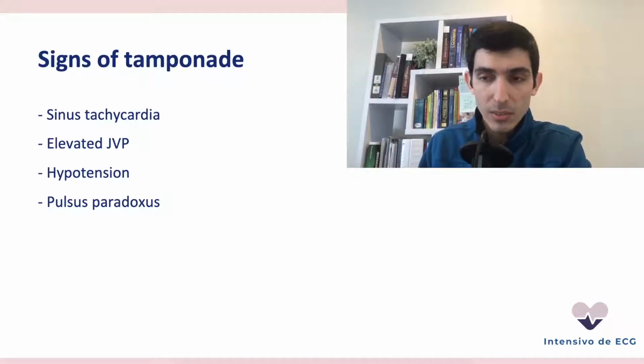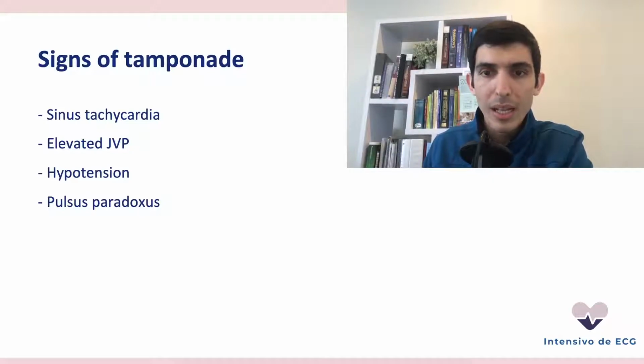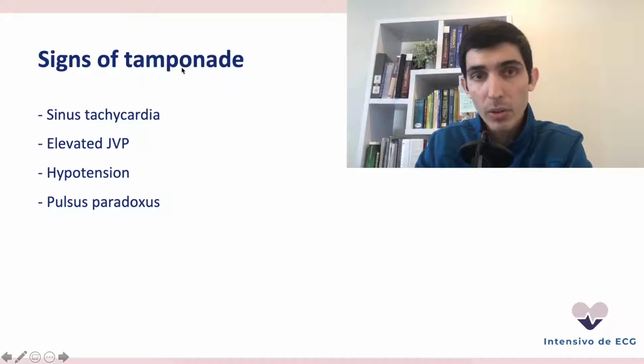So with less filling of the left ventricle, you have a decrease in systolic blood pressure. Pulsus paradoxus is the decrease in systolic blood pressure on inspiration by more than 10 millimeters of mercury. If the systolic blood pressure is 110 on inspiration and 130 on expiration, that's a pulsus paradoxus of 20. A pulsus paradoxus more than 10 is a sign of pericardial tamponade, okay? And I'll teach you guys at another time how to measure pulsus paradoxus.